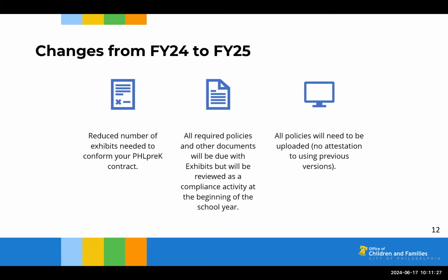As you may recall, last year, providers had to submit a number of different policies and other documents. Those are going to be due at the same time, but are going to be reviewed after the exhibits review is completed and providers receive their contracts. So the required policies and other documents are going to be reviewed as a compliance activity after providers receive their contracts. And this is to make sure that providers are really focusing on those exhibits first, and there are no delays, and we can hopefully get provider contracts out quicker.